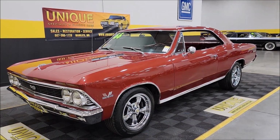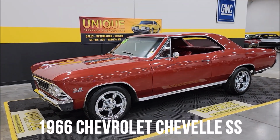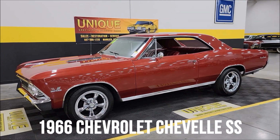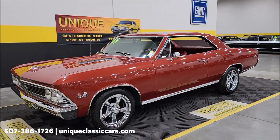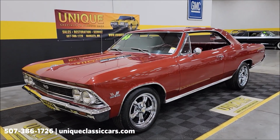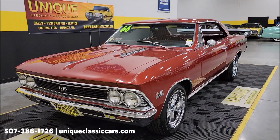Chevrolet here at Unique, especially in classics. Good year, 1966 Chevelle Super Sport two-door hardtop. And yes, it's a true SS, 138 VIN car. Be able to tell them the data tag also. Speaking of data tag, true 4-speed console car.